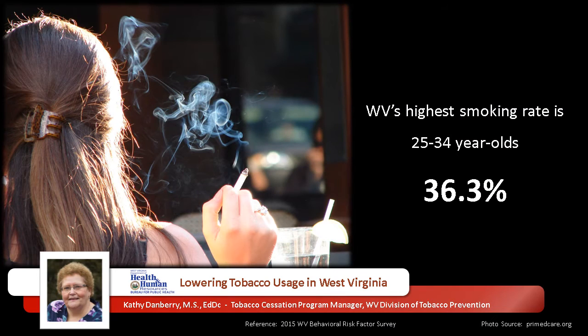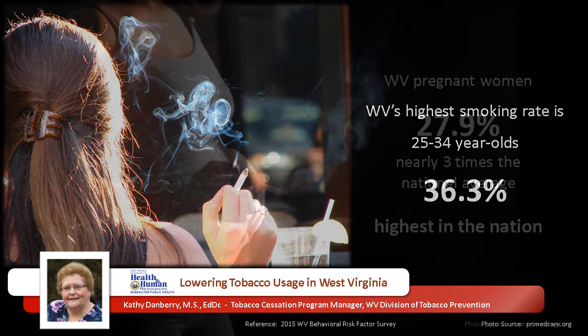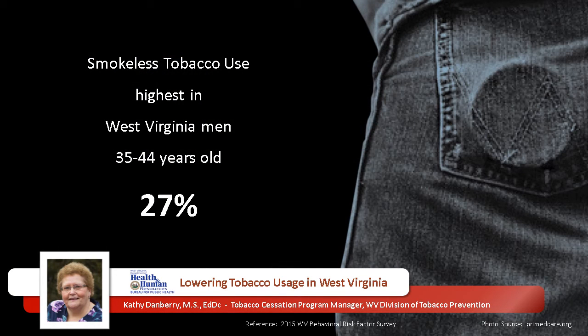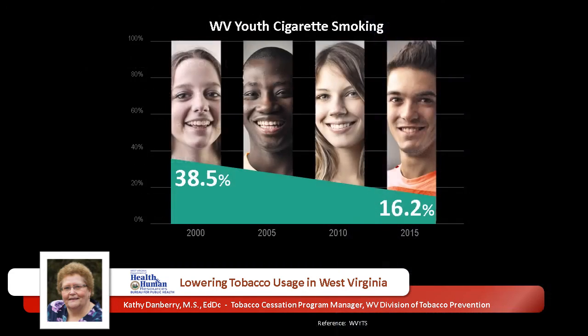West Virginia's highest smoking rate is among 25 to 34-year-olds with a 36.3% prevalence rate. West Virginia is the highest in the nation for women who smoke during pregnancy. At 27.9%, West Virginia's rate is nearly 3 times the national average, which is highest in the nation. Smokeless tobacco use is highest in West Virginia men 35 to 44 years old, with a prevalence of 27%.